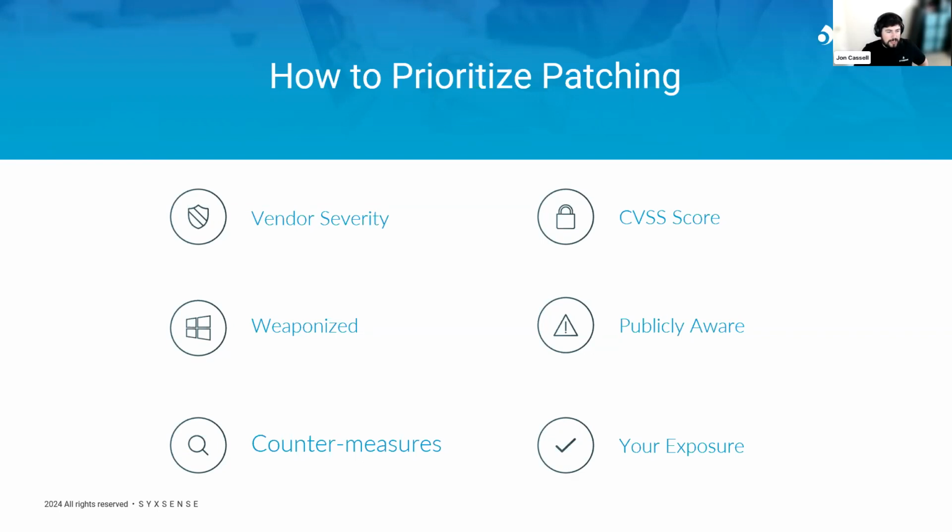Before we get into the updates, how do we prioritize them? There are multiple strategies out there, but here at Syxsense, we focus on 6 different factors. The first is going to be vendor severity, and this typically ranges from critical severity to non-applicable, or again, optional. It comes directly from the manufacturer of that update. It is important to always check the vendor advisory of all updates. However, do bear in mind that it could clearly be a biased rating.